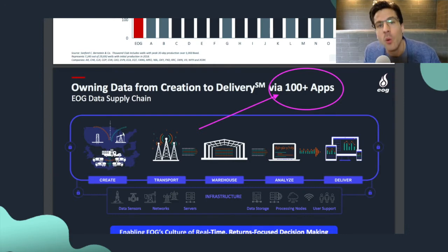But what if you did have access to the same type of technology that only the largest of operators with the deepest of pockets were able to afford? Even better, what if you were able to one-up the big boys and have access to the same toys, but unlike them, not have to develop any of it, leaving you to focus in on what you do best, which is producing oil and gas? If you ask me, I think that'd be pretty damn cool.